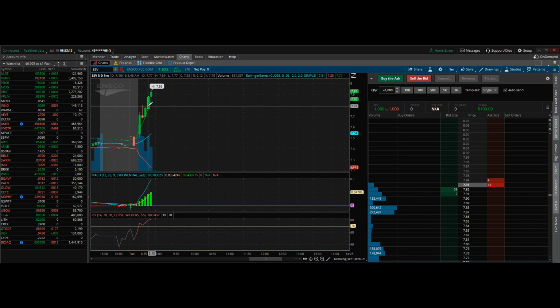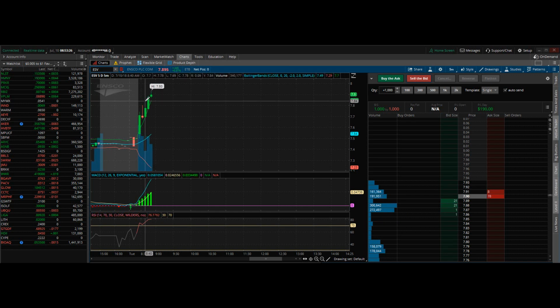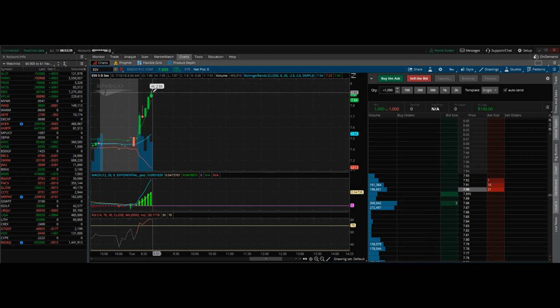And then you started having what they call three white soldiers, basically three green candlesticks, a good bullish run, and it got to the point, like I was just saying, where I had a resistance at $7.80. Like I said, if it broke past that, we should see a good run, and we did. It went on up here. I sold right up here.